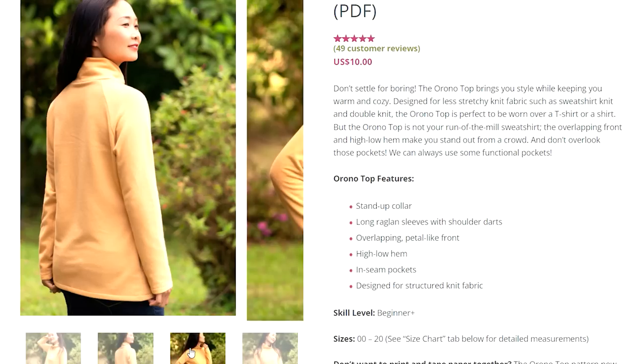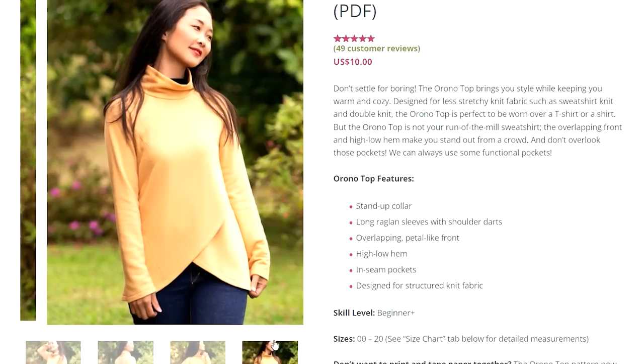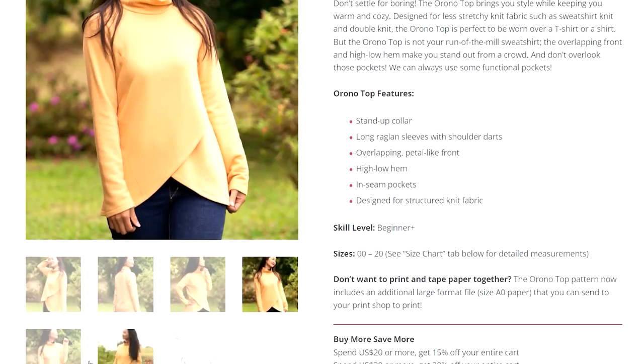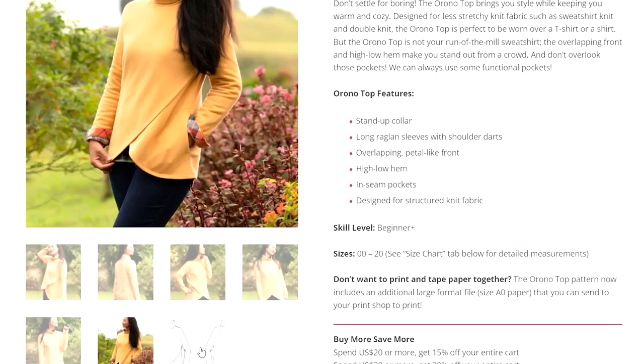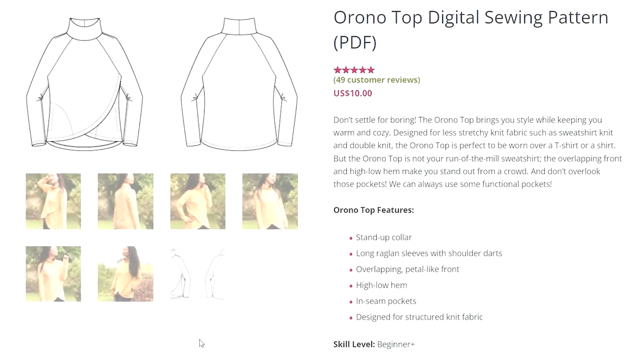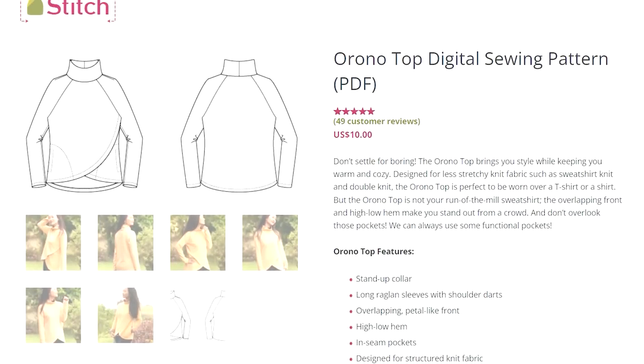Next pattern I've seen that I love the look of, it's got a really unusual tulip style curved hem. It's the Itch to Stitch Orono sweatshirt, a lovely funnel neck, beautiful in a fleece fabric, something a bit more unique and unusual. Itch to Stitch have some beautiful sweater designs there too, if you're interested in heading over to see all of her PDF patterns. Yeah, I can really highly vouch for those. But this one in particular, I love the tulip shaping on the hem and the way it crosses over the body. You can really give a casual look something a bit more special by using a pattern a bit different.